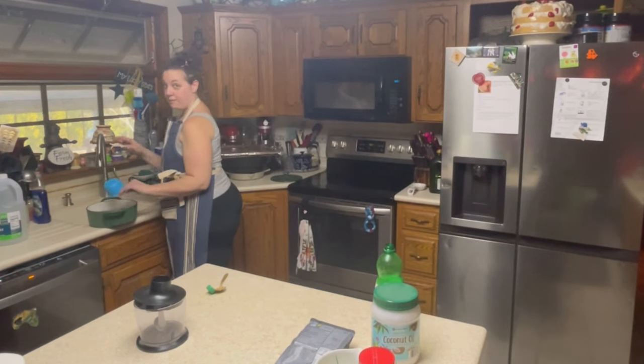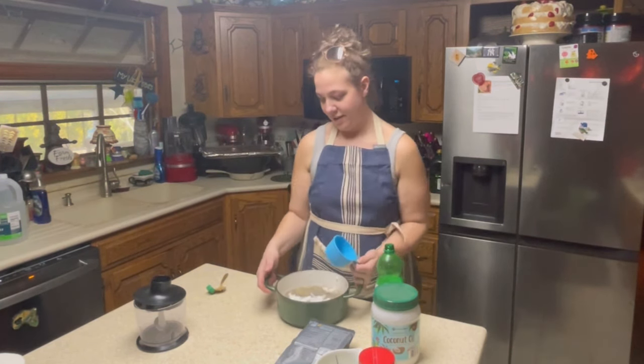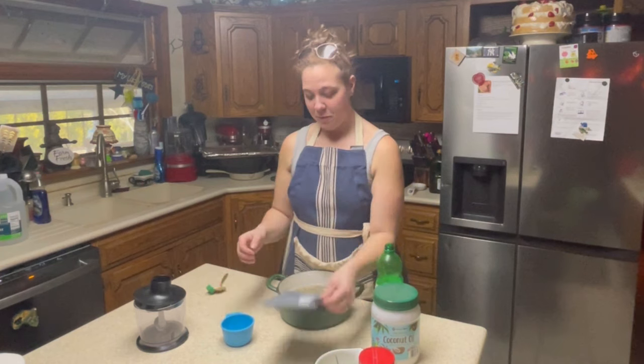This starts to be my favorite time of year when I can actually see the sunshine out our kitchen window into the backyard where the garden is.